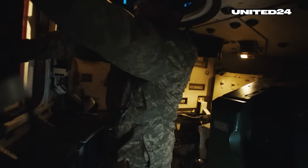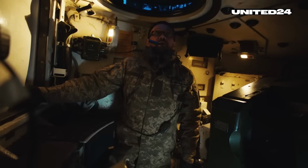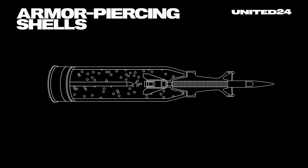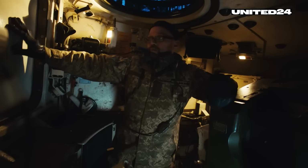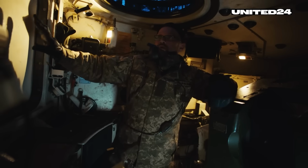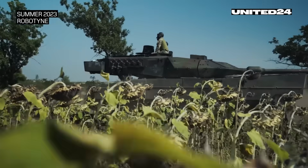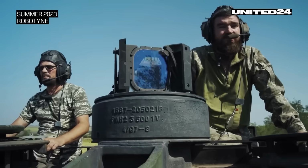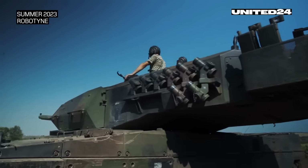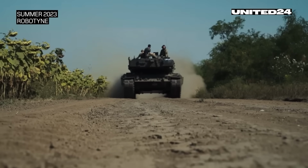Then, once the turret is hit, a special system directs all the flame upwards, and it doesn't get into the turret. We have two main types of shells, armor-piercing and high-explosive. The first is used against heavy equipment, the second against lightly armored targets and infantry. In training we loaded a shell in 5 seconds, in battle no one counts time, but I think it's even faster. There is also a 7.62mm machine gun, with an effective range of 1.5 kilometers, which also works well.